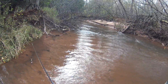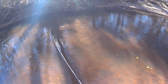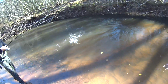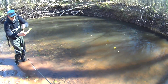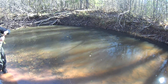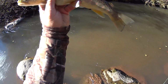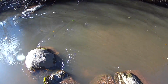So this water looks really nice. Just have to see if there's any fish here. Nice brown. There's a brown. Little resident. Starting to catch some fish. Looking up. A little brown. Well, I just caught a decent brown. I think I'll let him go though. But nice guy.